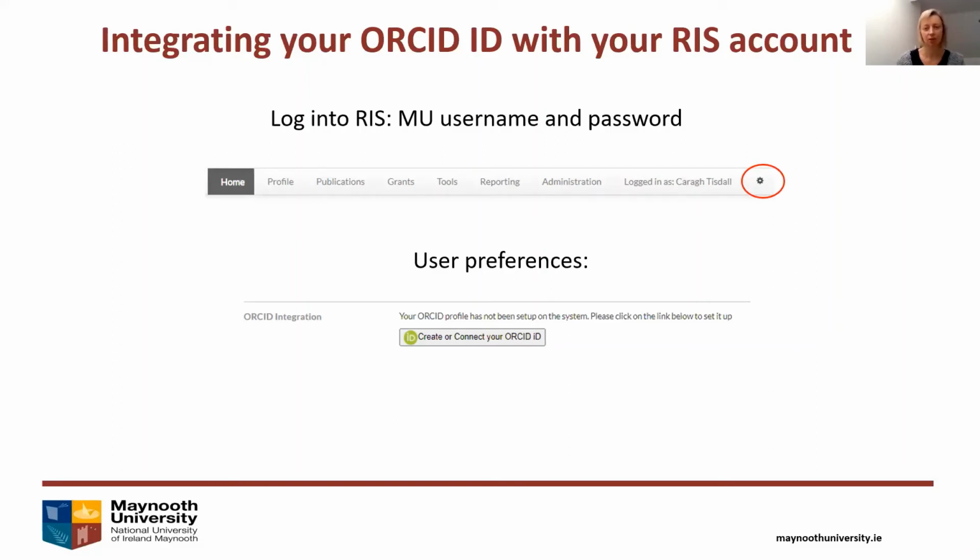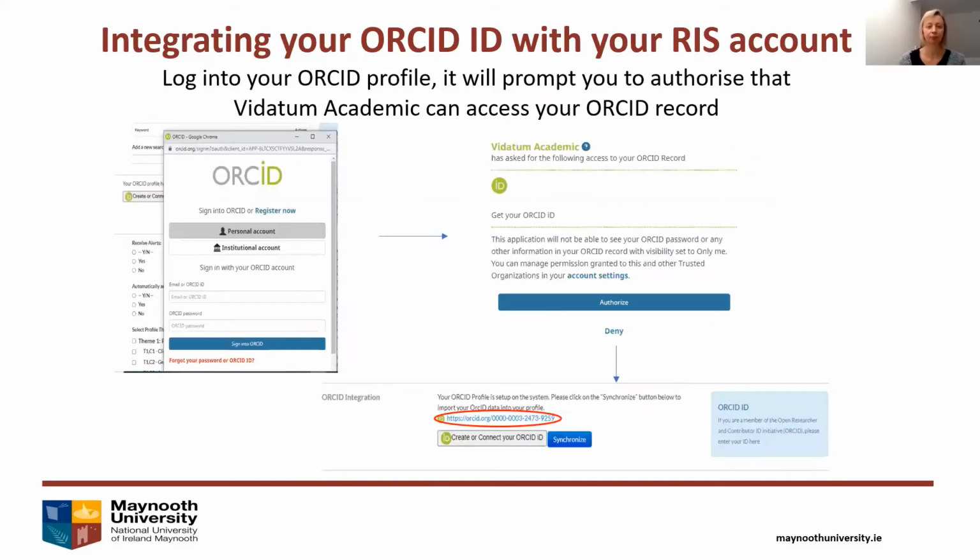So recently we have integrated the ORCID and RIS systems insofar as ORCID can now update your RIS profile. And how you do this is you log in to your RIS account, and on the bar that appears, you just go to the cog on the right-hand side, and I've highlighted it here with a little red circle. And this will open your user preferences. And when you scroll down on this screen, you will see an ORCID integration option. And if you just click on create or connect your ORCID ID, this will allow you to make this integration possible. So what's important to note is that you obviously have to have an ORCID ID set up in order for this to work. Oh, apologies.